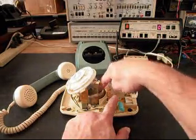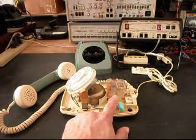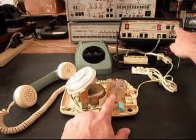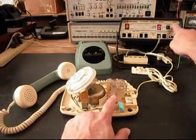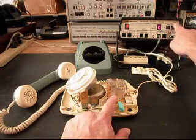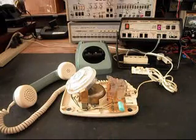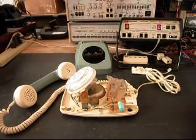Now it's not ringing. See if it goes for a second ring cycle. We'll try that one more time. See if we can get it to do it. There it goes. So we have an issue with the bell also.